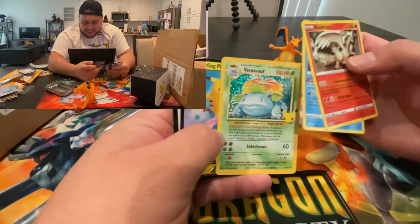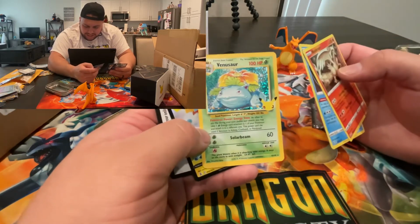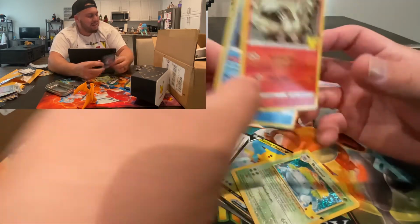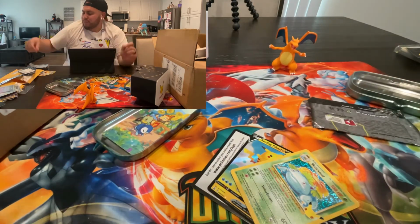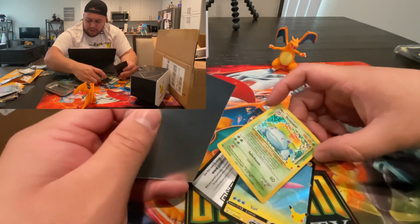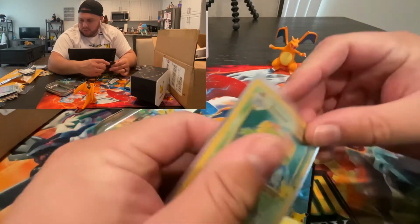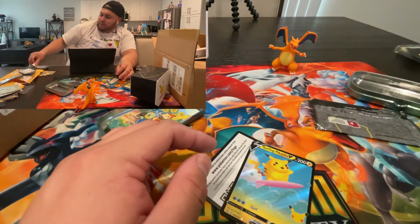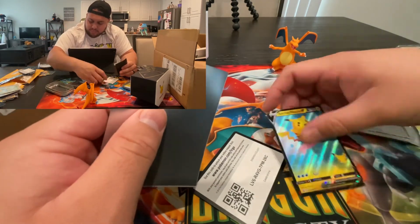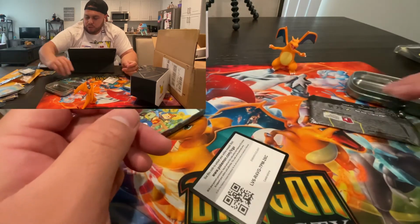Yo! Surfing USA Pikachu and another Venusaur. Hell yes. Yo, super big. Big things popping, little things stopping. Venusaur, go join your brother. And surfing in the USA Pikachu. You chunky bastard. Come hang out with the crew. You're gonna have a new home here pretty soon.